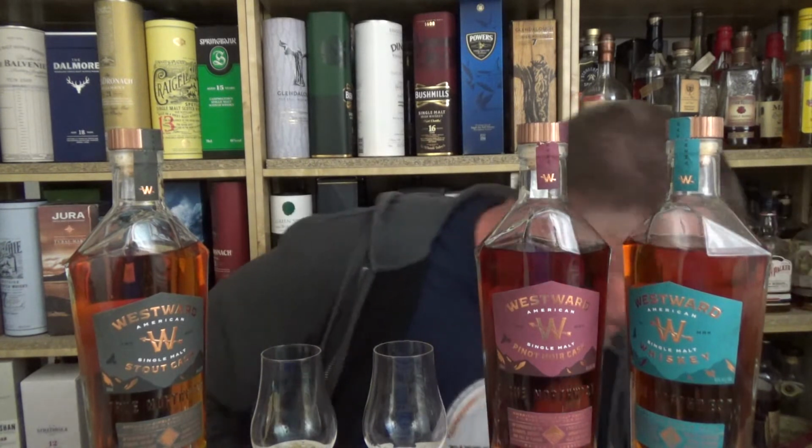All right. So Westward is a very interesting company. This is how their bottles used to look like. They used to have the big W on here with the Westward, towards the west. It says here, celebration of the American pioneer spirit, made from scratch from Pacific Northwest 2-row barley, fermented with ale yeast for outstanding flavor, double pot distilled for exceptional character and natural, and matured in new American oak barrels, never chill filtered. Where's that on the label now?